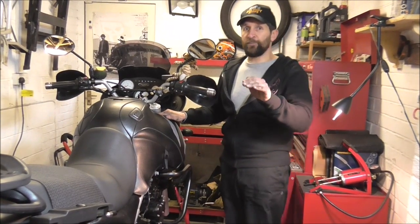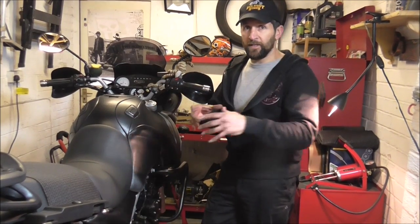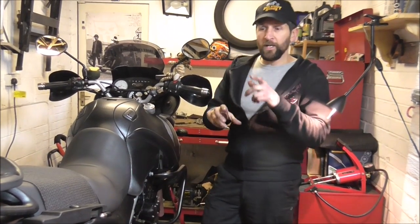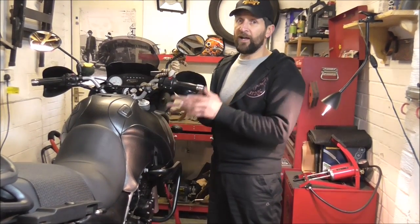If you want to do it as per your servicing schedule, then you do that by all means. It's very simple. You take that plate off the left hand side, inside there is the pump, the filter and a sock. You replace the filter, 2 clips. It's reasonably easy, and I will be making a video of that when that time comes.